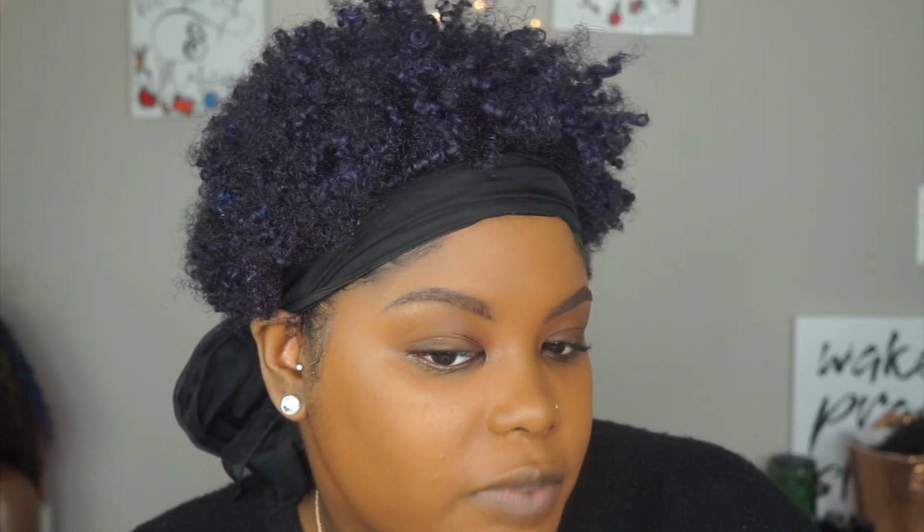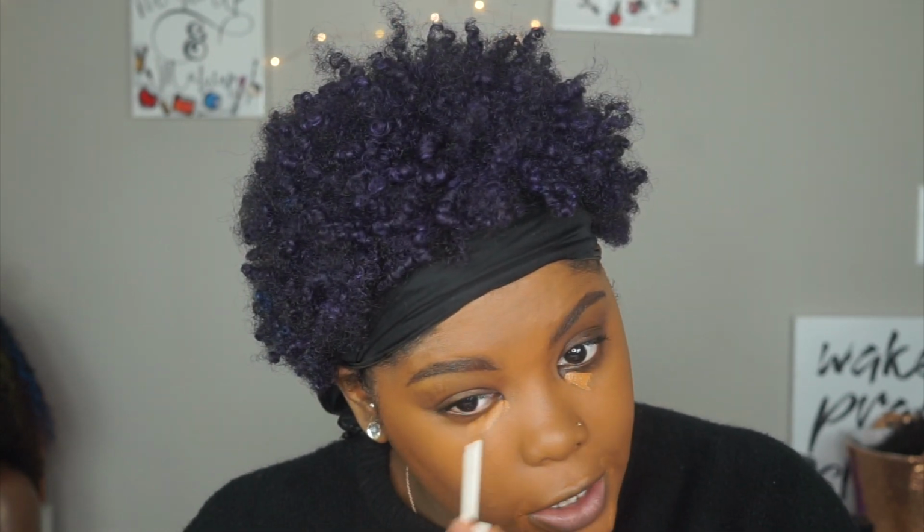Now the fun part, I get to play with the concealers. Now I'm going to go in with the 420 concealer and try to do a little spot concealing. I mean, I don't have a whole lot of blemishes, but we'll see. I'm gonna put some around my mouth. I guess I will put a little bit under my eye just to cancel out darkness before I highlight.